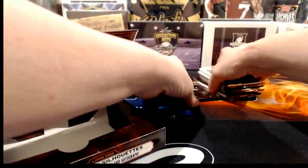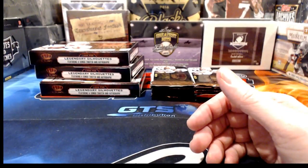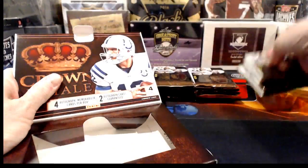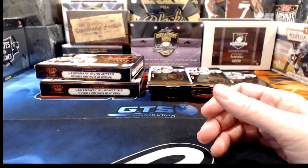So, in addition to the one box breaks, which I haven't been doing as much lately because I've been so busy, I just haven't found the time to get those done, but I do need to get back into those as well.